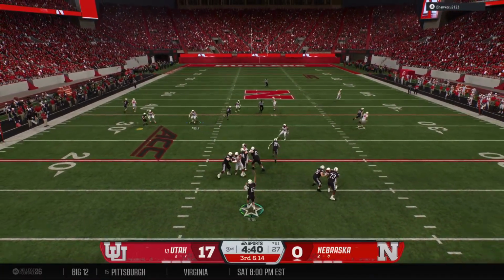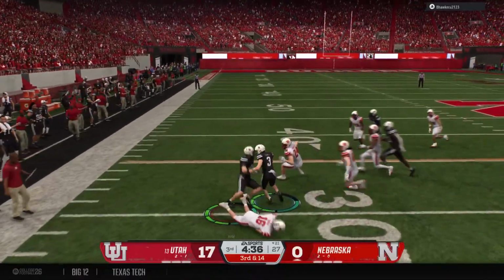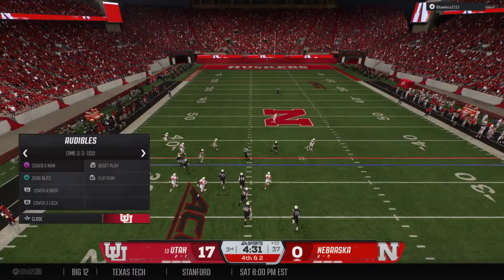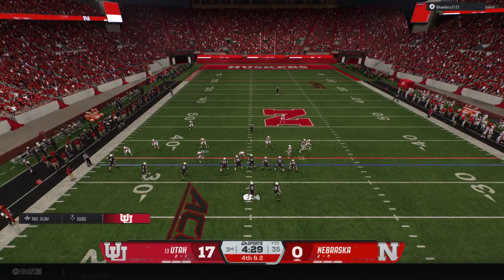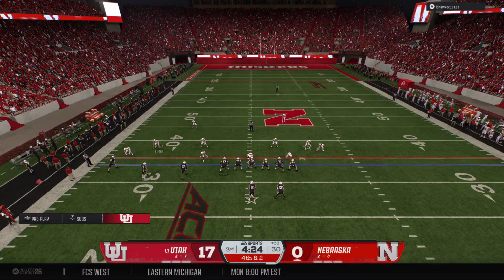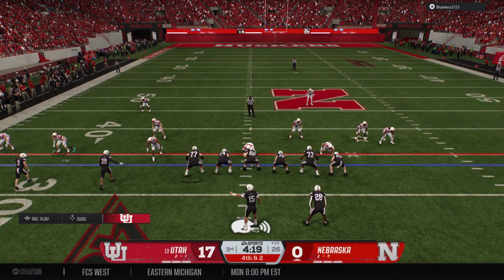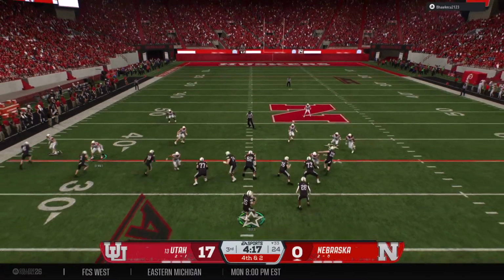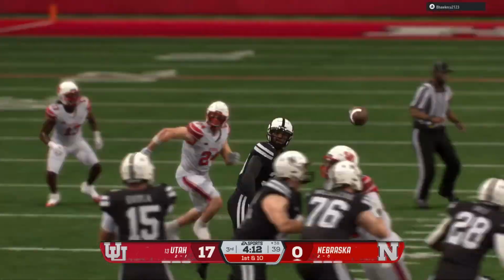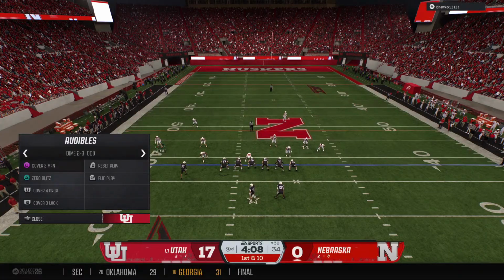On 3rd and long, he'll have to turn it loose deep. Finds his man. It's Carney. He's brought down at the 33 as the defense keeps him away from that first down marker. 4th down coming up. Quarterback making adjustments. They're throwing for it on 4th down. Makes a grab past the marker. And the defense makes the immediate tackle, but he has enough for the first down.